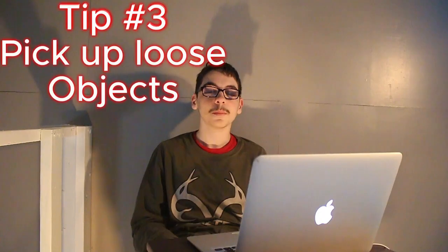Tip 3, pick up loose objects. This can consist of many things. I like to tell people if a tornado can pick it up, a hurricane can pick it up, which is 100%. So if you have anything that you think would be picked up by a tornado, pick it up for when a hurricane's coming, because you'd be surprised what hurricanes can pick up. And you definitely want to prevent your house from being damaged even after the hurricane, because that can happen.